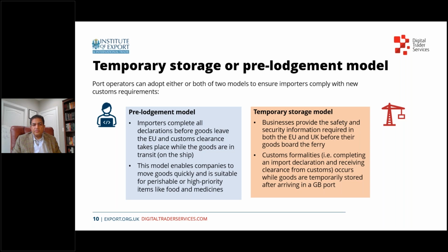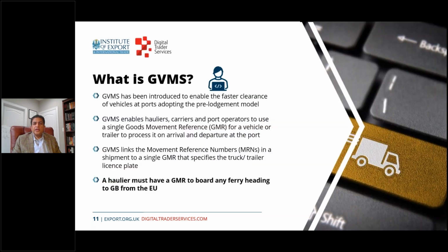So this enables companies to move goods quickly. It's going to be, I think, quite important for high priority items, food, medicines, perishable goods, that kind of thing. And obviously it's important depending on where it is that you're bringing your products into. And pre-lodgement will be supported by that new goods vehicle movement service, the GVMS system that is being designed, that will be implemented on January 1. So if we go to the next slide. So I'll very quickly introduce GVMS and then we'll have a more detailed discussion about it.